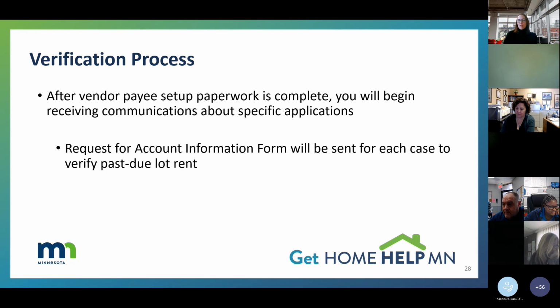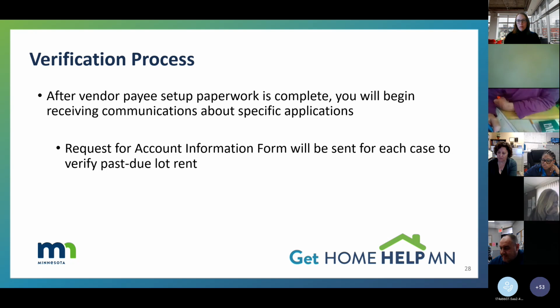So after the setup documents, that intake form, the W-9, and the ACH, if you're using that, is returned to Home Help and processed, then we start to send requests for account information forms to you about the case-specific situation. This doesn't happen until that setup is complete, but when setup's complete, then we start sending you information about specific applicants. We'll send you this request for account information form for each applicant, for each account. And again, funds cannot be issued without completion of this information. We have to verify the past due amounts as well as some other information. So we'll walk through this form next.